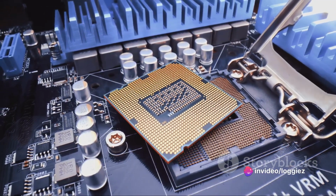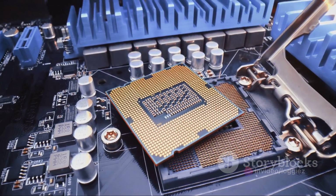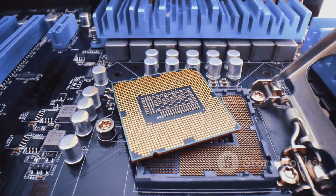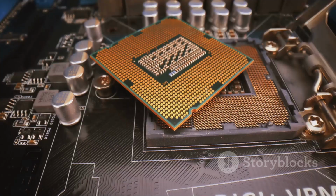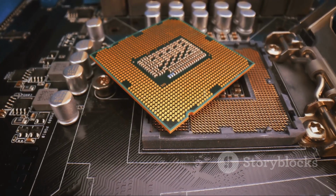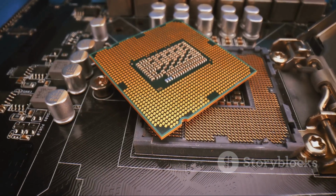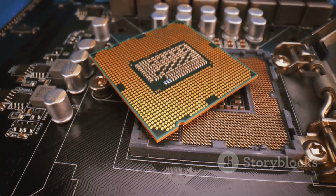Budget gamers will find solid performance in the Core i3-13100 and Core i3-13100F, while those loyal to AMD might consider the Ryzen 7 5800X3D. Remember, the best CPU for you is the one that meets your gaming needs without breaking your budget.